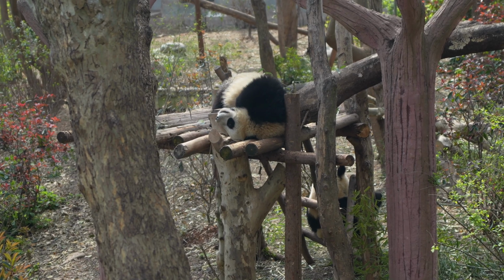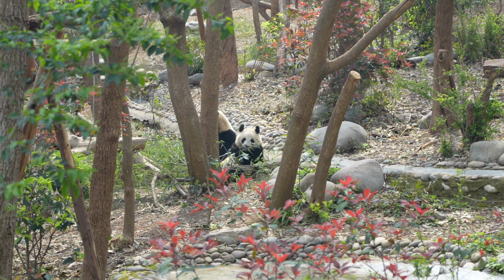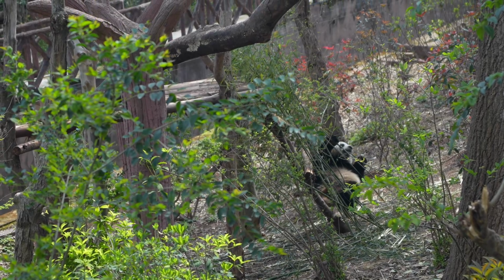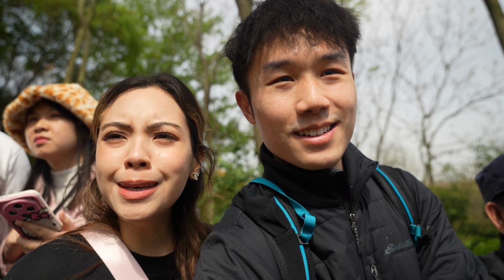These pandas are so photogenic. They're so cute. This is our like 4th or 5th giant panda. Yeah. And literally all of them have been eating. This one's a baby. Less than 2 years old. We haven't seen a panda that's not eating or sleeping. All of them are just sitting and eating. They look so fluffy. They're so cute.